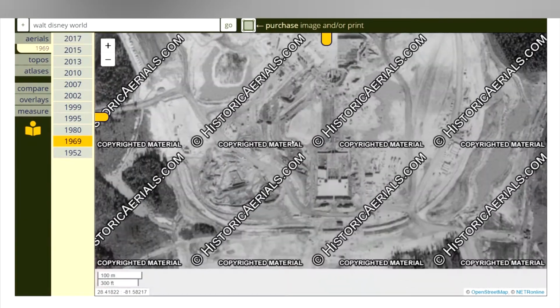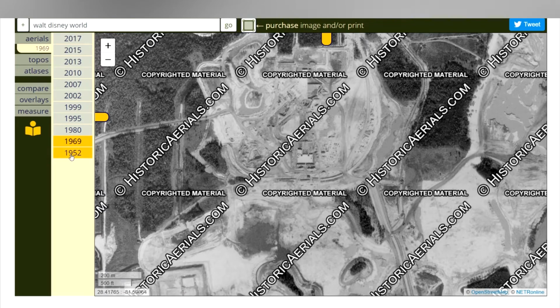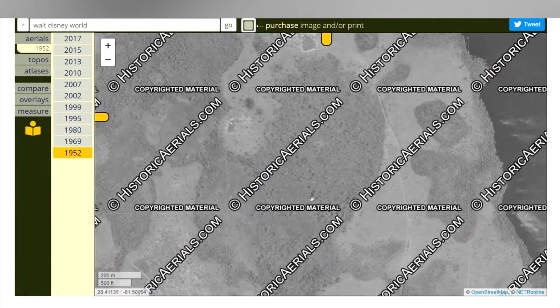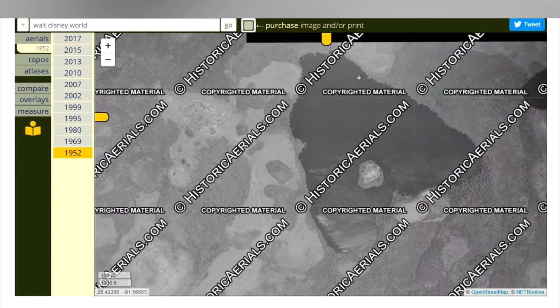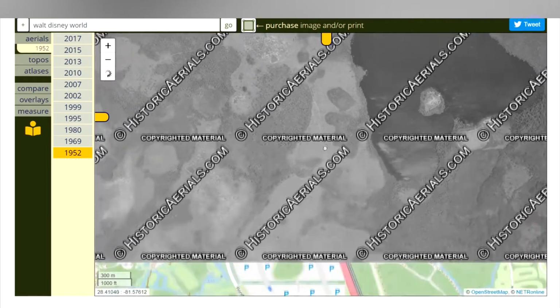Let's go ahead and jump back even farther, though. I'm sure you all wondered, 1952. We thought it looked weird then. Good luck trying to be able to tell. Besides Bay Lake, this just looks like nothing. So the Magic Kingdom's rough outline would be kind of this dried area. Seven Seas Lagoon is about right here. The Contemporary Resort is right here. So you have where Bay Lake Tower is kind of this jut out right here. Then the main structure would be here.